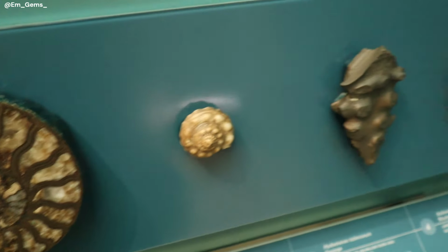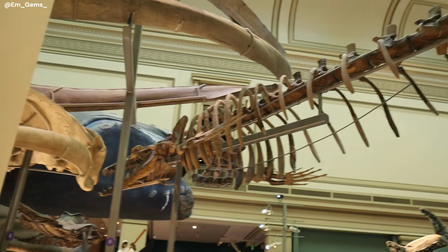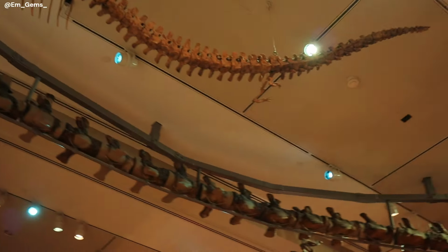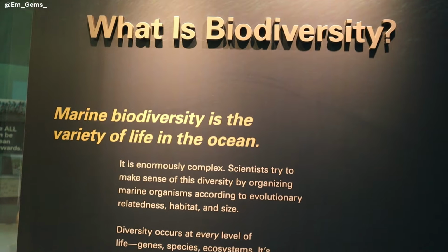So here you can see some ammonites, some shells, and you can actually touch them all and they encourage you to touch them, which I think is just awesome. And then above you is even more stuff. So you've got all these skeletons and vertebrae and marine reptiles. You've got living creatures like whales.